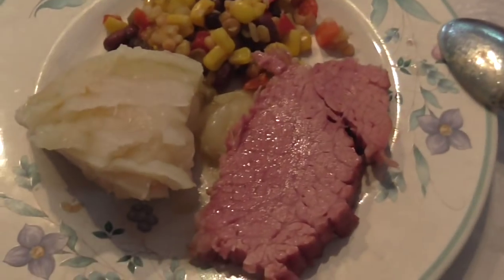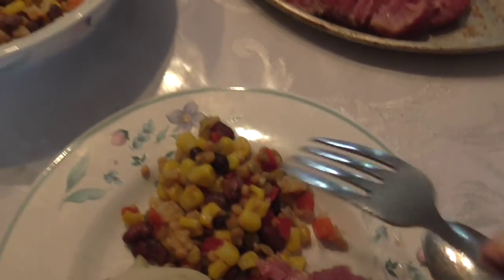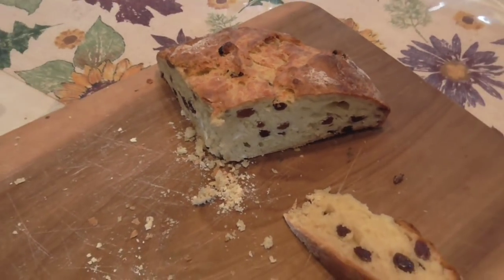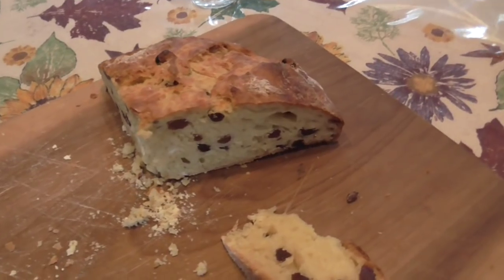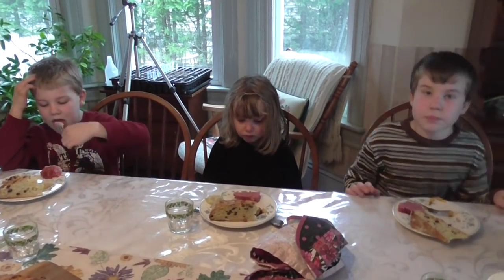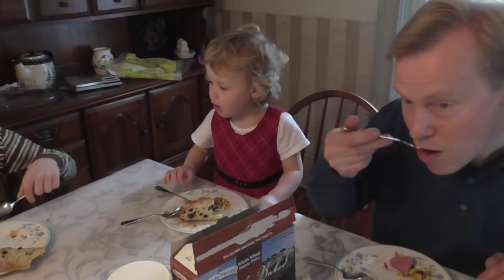Dinner consists tonight of corned beef, cabbage, and a spicy Mexican blend of vegetables. And you can't have a St. Patrick's Day dinner without some fresh Irish soda bread. Yum! We have a couple tears at the table because they think they don't like the cabbage. So we're crying. But so far, so good, right? No one's keeled over yet.